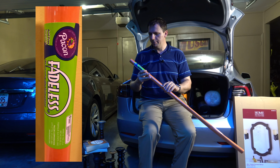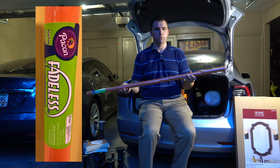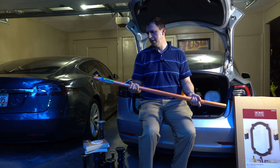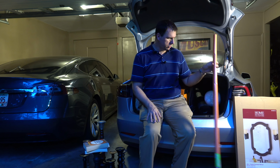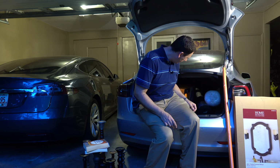So I went online and I bought it. This is called Fadeless. So hopefully it won't fade over the years. We'll be able to use it. I can't remember how much I paid for this. It wasn't very much. Probably cost them more to ship it in that giant box than I paid.